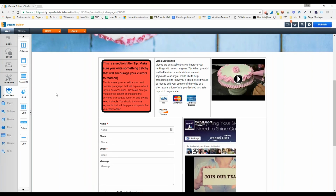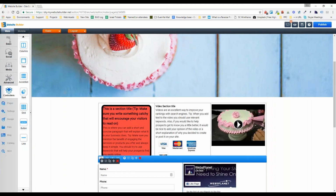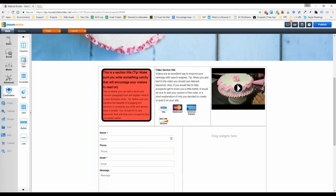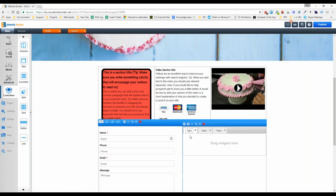And then we have a variety of controllers as well. So these controllers are the columns widget, which you saw in the basic, and tabs. I'm just going to delete this Facebook widget right now. I'll put the tabs widget in here.